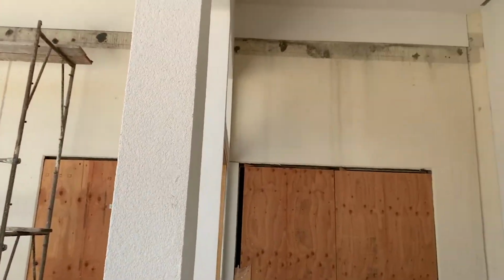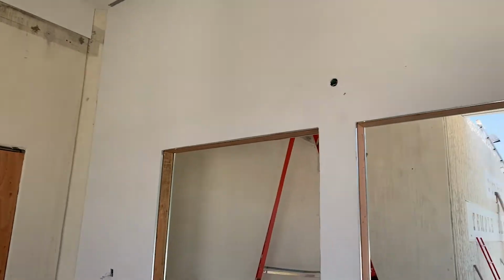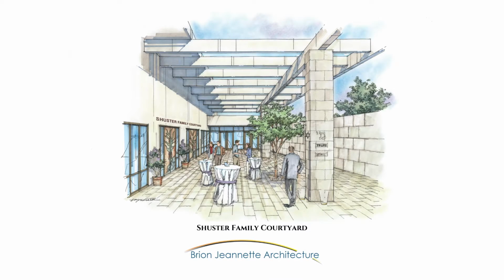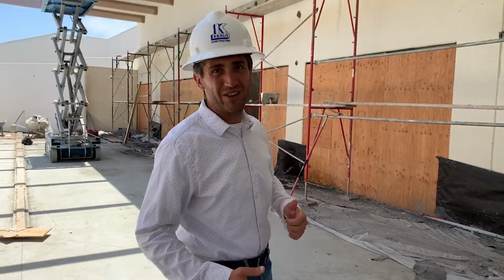This area has been painted and primed, ready for its final coat of paint. The doors should be installed and all of the security hardware as well over the next several weeks. Like I said, you're going to see a lot of change coming up as we start the installation of the fixtures and the final touches on this project. Really exciting out here. Wait till I show you what's going on inside.